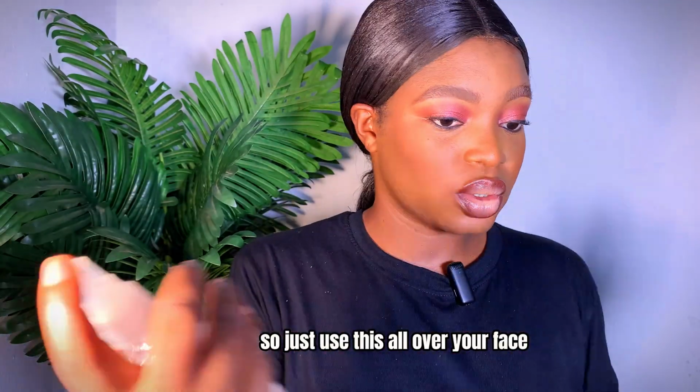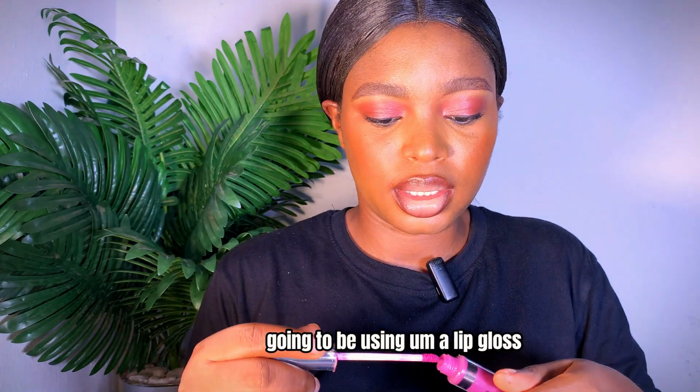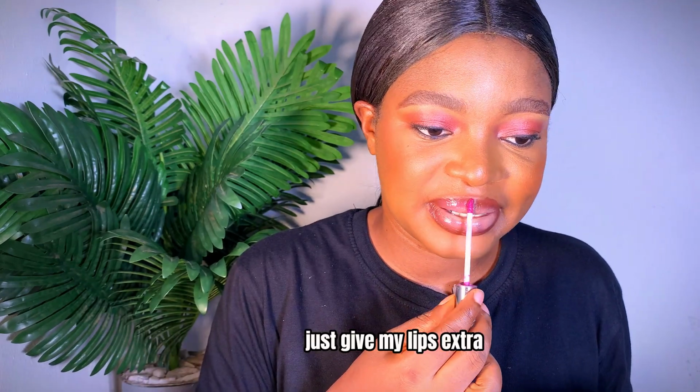So just use this all over your face. I'm going to be using a lip gloss to just give my lips extra shine.